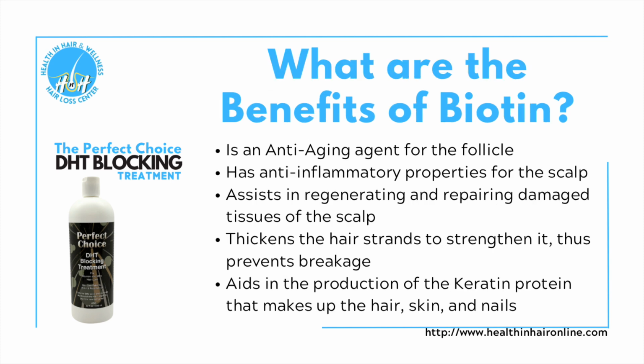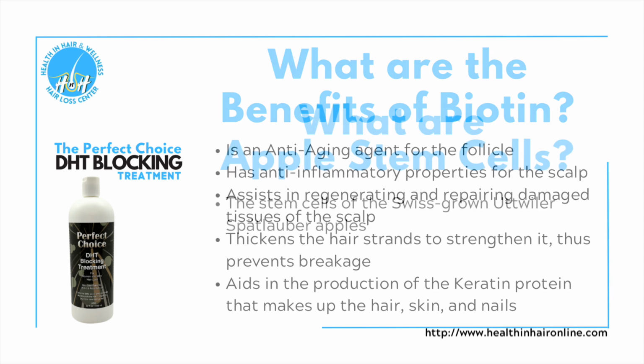What are the benefits of biotin? It is an anti-aging agent for the follicles. It has anti-inflammatory properties for the scalp. It assists in regenerating and repairing damaged tissues of the scalp. It thickens the hair strands to strengthen them, thus preventing breakage. And it aids in the production of the keratin protein that makes up the hair, skin, and nails.